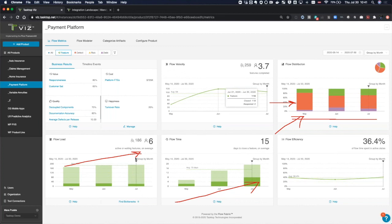So for me, from an investigative perspective, I could say, okay, looks like there is a lot of unplanned work, which may be defects, but I'm not sure yet. I can see that a lot of effort is being spent on defects. The majority of the distribution is being spent on defects. I can see that it takes longer and longer and longer to deliver features, which is incredibly concerning for the business, right? And then I can see that the backlog, the load that we're putting on this value stream, the features, keep going up as well.